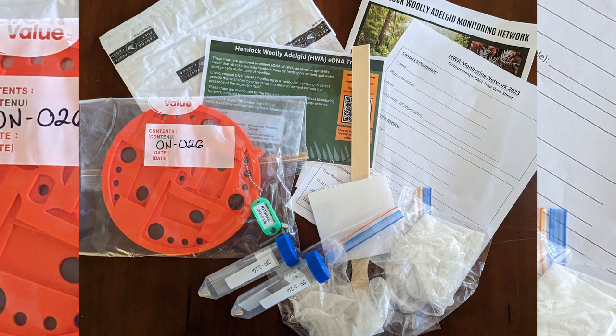The data sheet's pretty simple. It's just your contact information and mailing information, in case something changes between this year and next year when we have to get in contact with you. And then the trap information, so things like the trap number, the location of the trap, your latitude and longitude, and the date that you deployed it and the date that you removed it.